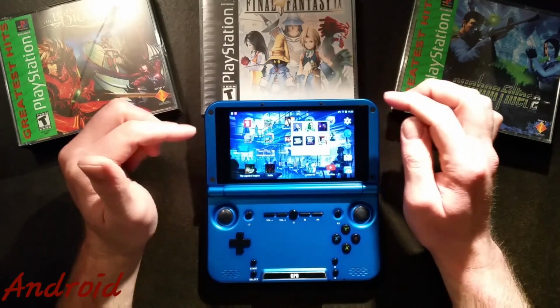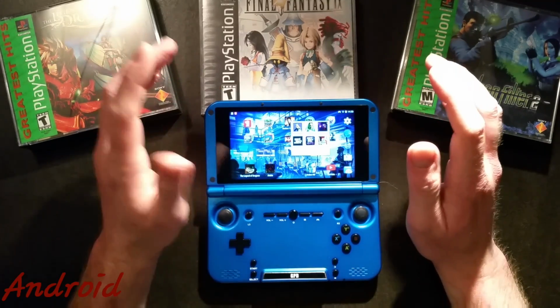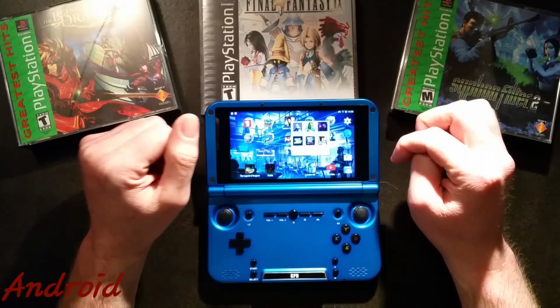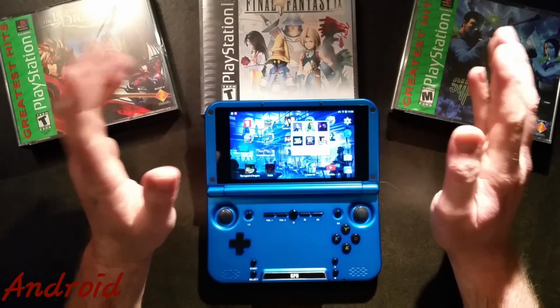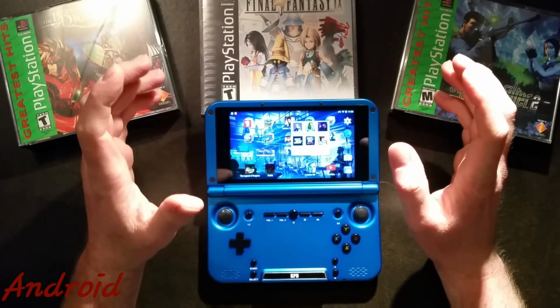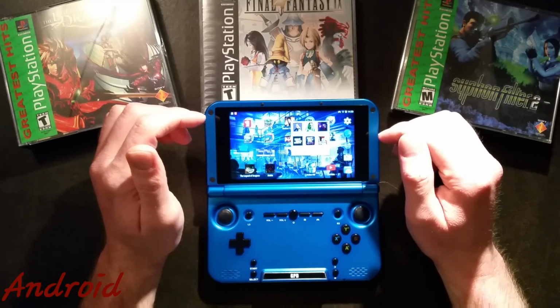Here's a couple that you can get off the Android market. Jet Set Radio, love that game, have a lot of fond memories of it, and when I found out you could get it on Android, I bought it long before I ever had the GPD. But now that I have the GPD, it's on here. Tomb Raider Republic is a fun game, but it's kind of a pay-as-you-go. You'll get the first chapter for free, but then after that you have to pay for each additional chapter.